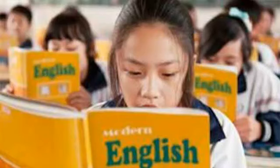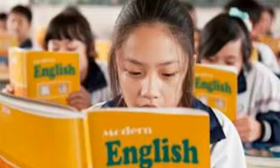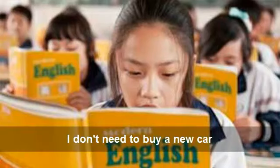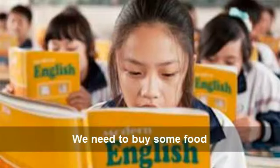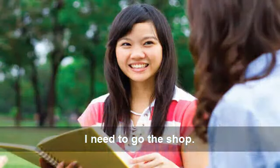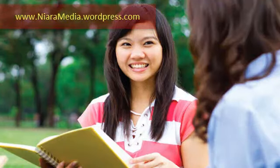Siap, saudara-saudara? Don needs to have a rest. He needs to buy a new car. I don't need to buy a new car. We need to buy some food. I need to go to the shops. You need to go now. You need to go by bus.